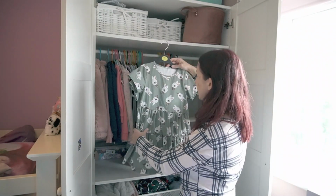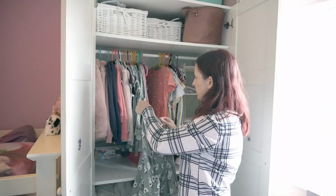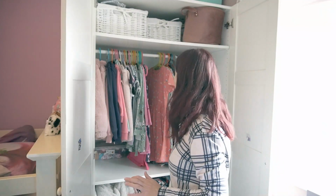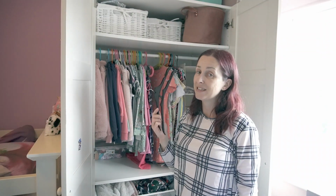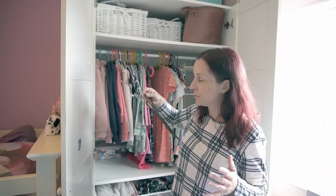There's 2 little dresses here which are gorgeous, but they're too small now. I know they're too small, so we'll get rid of those. Gorgeous little dresses. Those are going on Vinted. Love Vinted. What you can do as well is declutter the hangers. So either put them in a box or get rid of them if you've got too many of them.